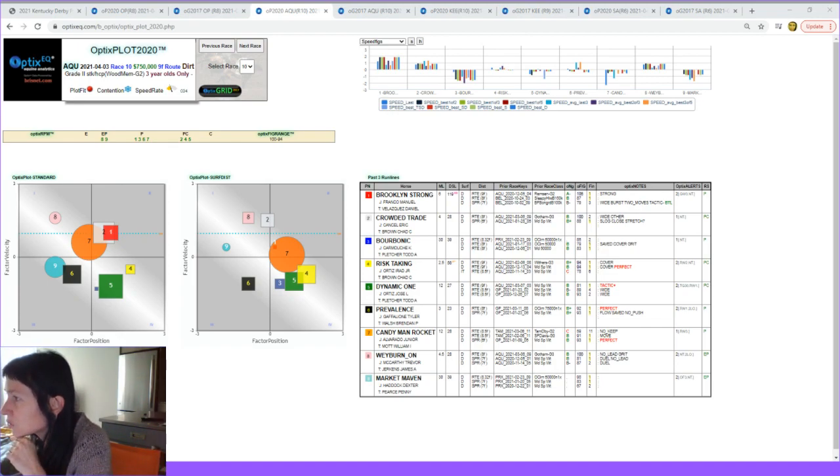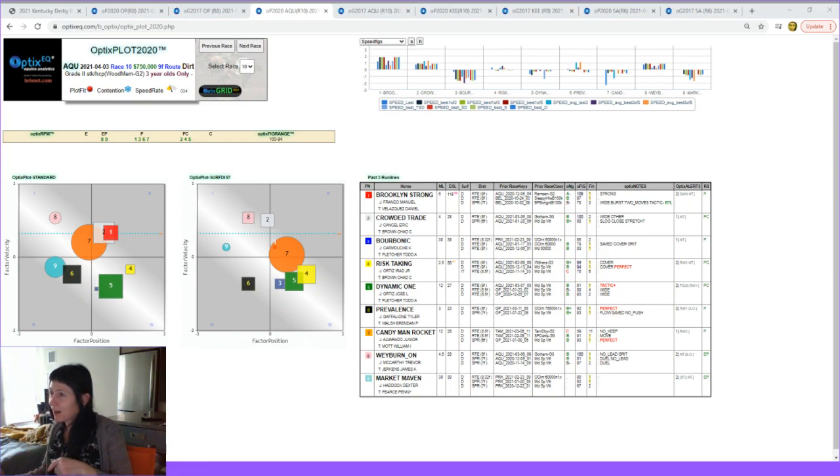The 8 had first run. Here comes the 2, over the top. The 5 made that outside move. That first move should have this race. Holy shit, here comes this 3. Fucking hell, this 3's got this race. Holy shit. Bombs away. Game over.